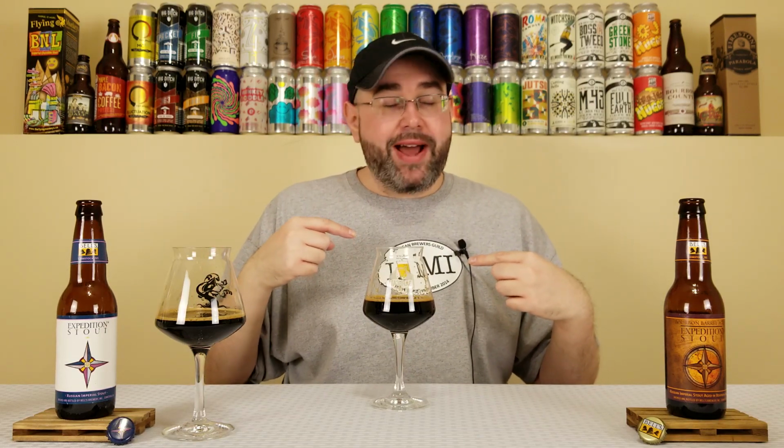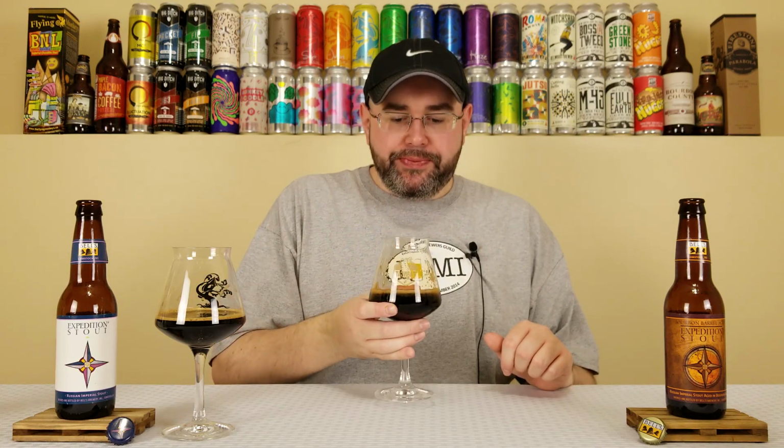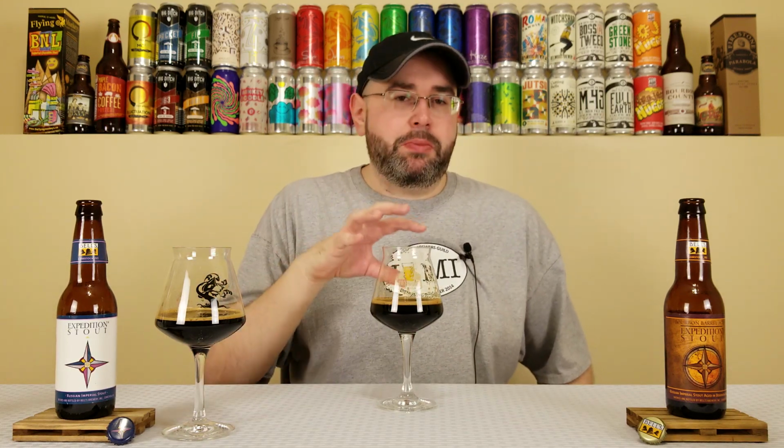When I drink this, I know it's a bigger beer because of the bourbon. But at the same time, it's not distracting at all. And I really don't feel it on the palate. It's still pretty viscous. If this is full body, this is like medium full body. So I'm fine with the bodies on these.